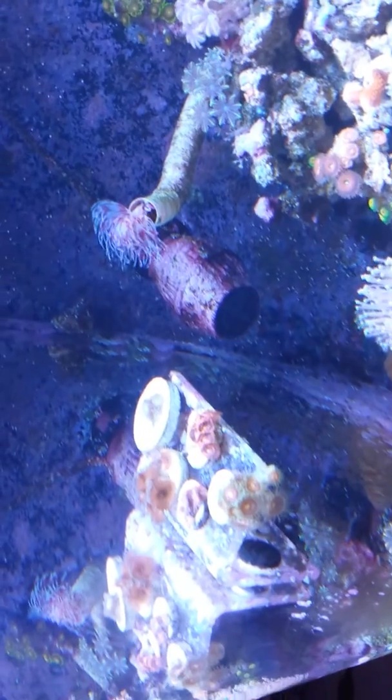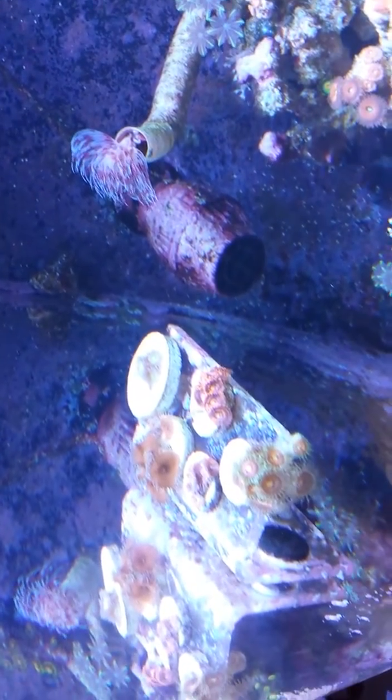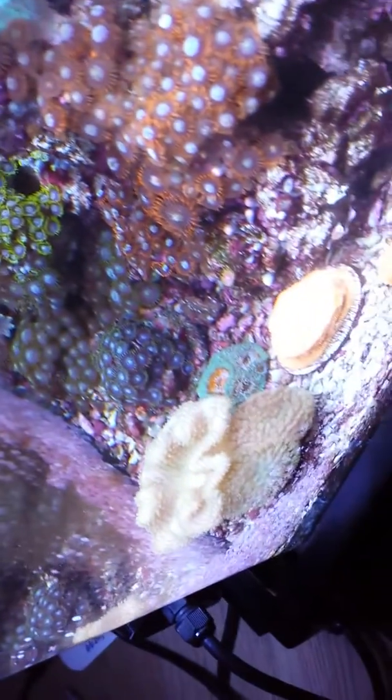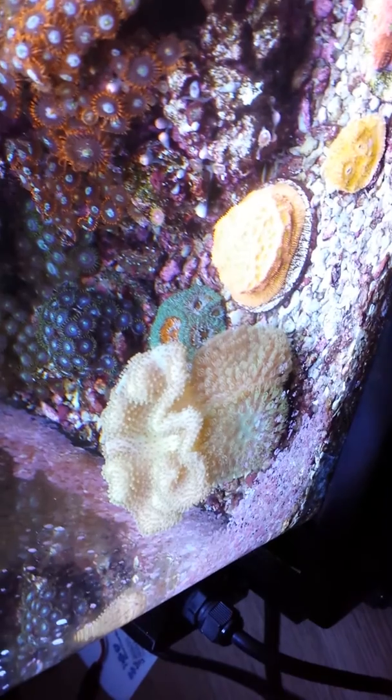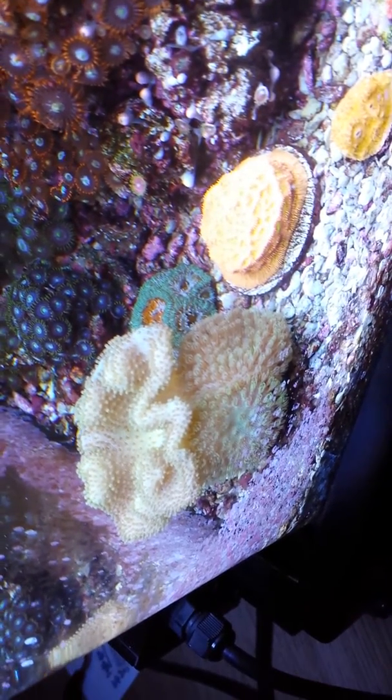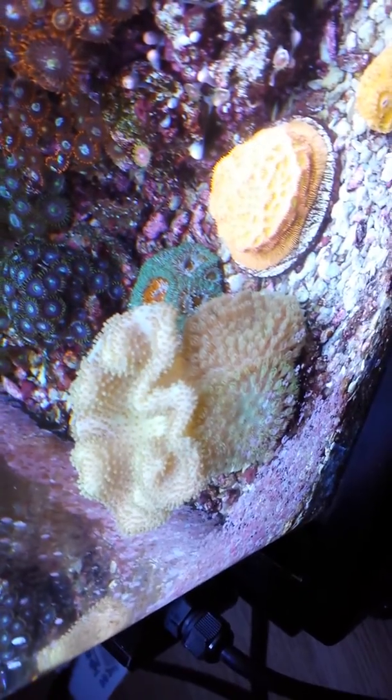And there's some other high-end Zoas. I put it here. And this is my yellow Fiji. It's not happy right now. The babies are really happy. But the mummy is kind of unhappy most of the time.